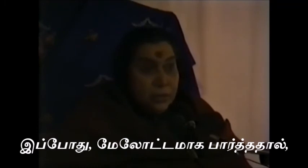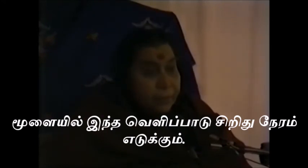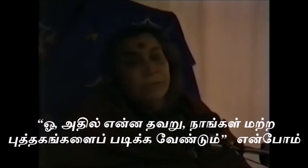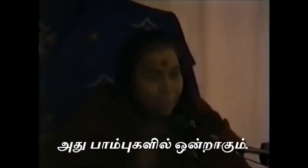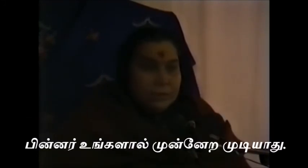Now, on the gross level, as I told you, the brain is the one which holds the father in it. So if we commit any sins against the father, then this unfoldment in the brain takes some time. So we start reading books. And though people have told us to first see the vibrations and then read the book, still we say, oh, what's wrong, we should read other books. You go down again. Snake and ladder, as I said. That is one of the snakes. We think, what is the need to do meditation? I have no time, I have this thing, that thing. You do not progress.